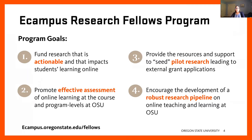Our first goal is to fund research that is actionable. As we mentioned, actionable research is our thing. So fund research that is actionable and that impacts student learning online. Our second goal is to promote effective assessment of online learning at the course and program levels at OSU. Our third program goal is to provide resources and support to seed pilot research leading to external grant applications.